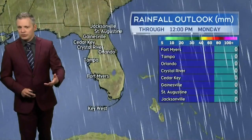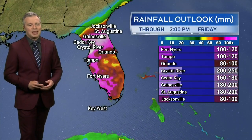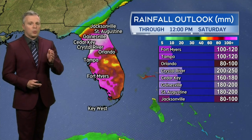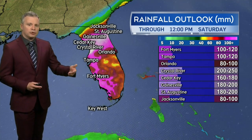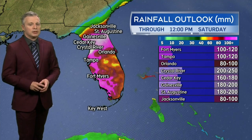There will also be water hazards with this storm, including the risk of storm surge, life-threatening in some cases, and heavy inland rain that for parts of Florida could total between 100 to over 400 millimeters, bringing about flash flooding and urban flooding.